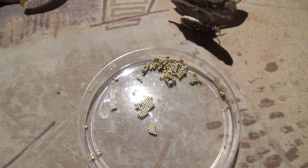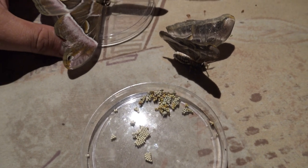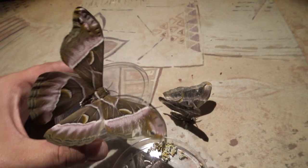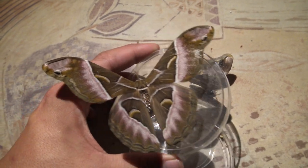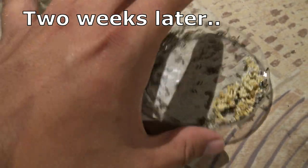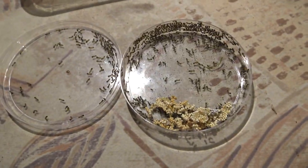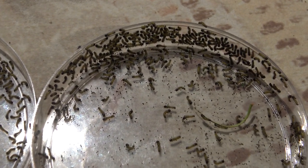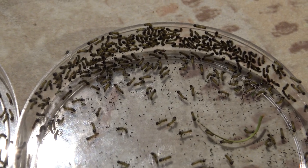Yes, it's correct. Oh, some more eggs. Some more eggs. The first thing to do is to collect the eggs in a petri dish. The eggs would hatch in about 2 weeks' time, as is normal for almost any Samia. It's alive! Oh god, it's alive! Here they are. The first Samia ricini coppensi, our Frankenstein creation of an insect.